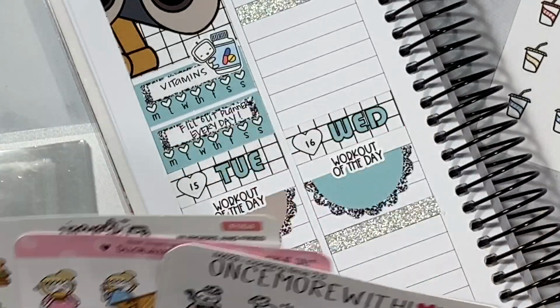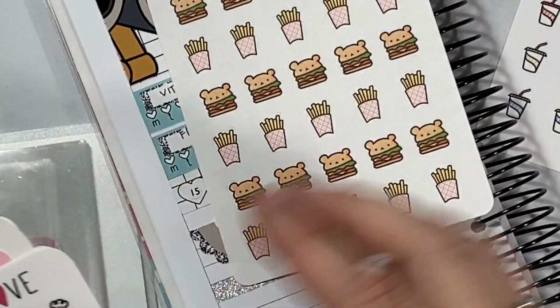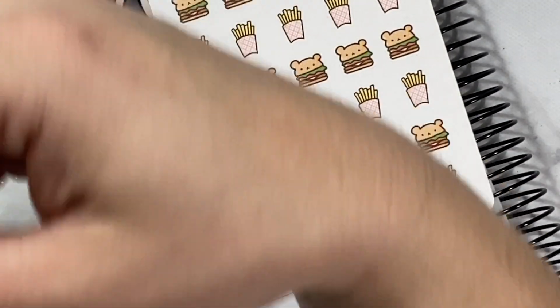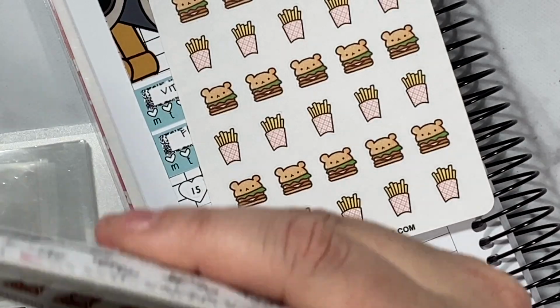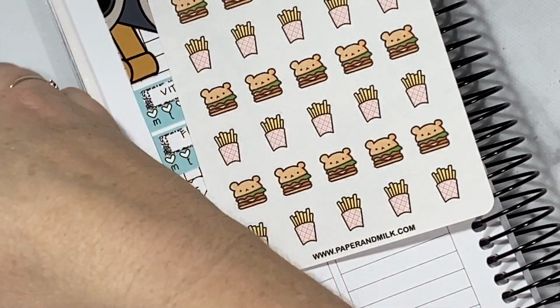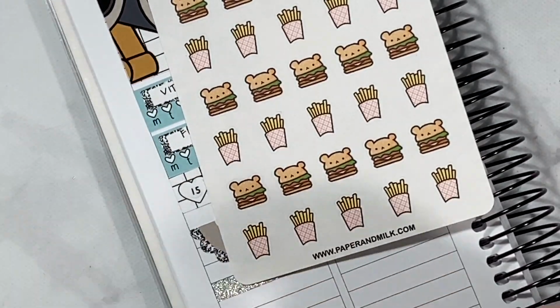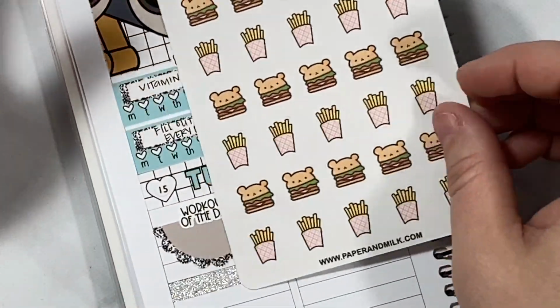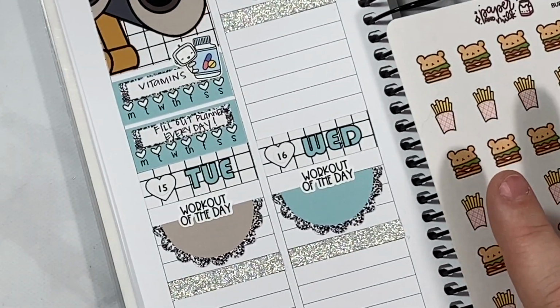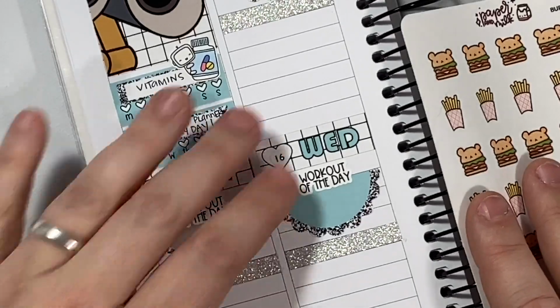I'm gonna use these burger and fry ones because that's just food tracking and they're not on my favorite paper, so this will be a way to use it up and figure things out. Does that make sense? But let's figure out how we're gonna do it. Getting back to it, I'm okay. Everything's fine. We'll figure things out.